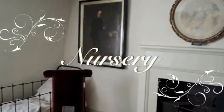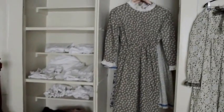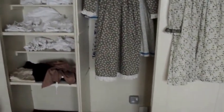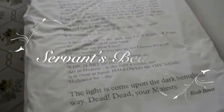Here is the nursery. In Dickens' time, the third floor would have been the nursery and servants' room. It was this area of the house that Dickens' visitors would not have seen because servants and children were meant to be seen and not heard at that time. And finally, here is the servants' bedroom.